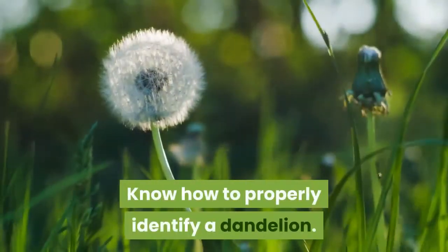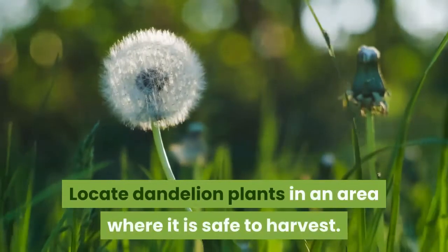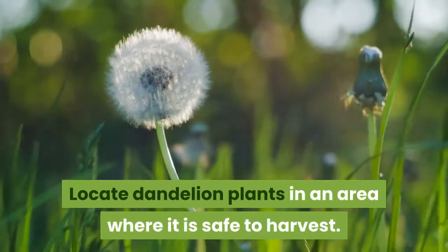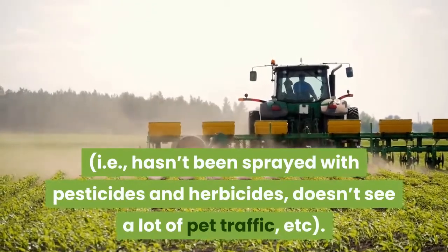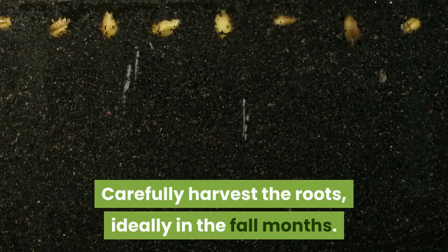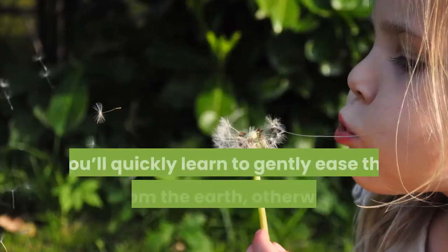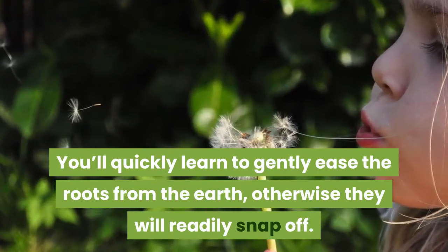Step-by-step guide to harvesting and roasting dandelion root. Know how to properly identify a dandelion. There are lookalikes. Locate dandelion plants in an area where it is safe to harvest, i.e., hasn't been sprayed with pesticides and herbicides, doesn't see a lot of pet traffic, etc. Carefully harvest the roots, ideally in the fall months. You'll quickly learn to gently ease the roots from the earth, otherwise they will readily snap off.